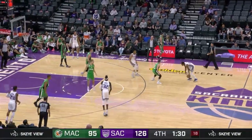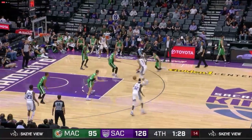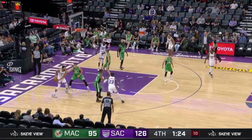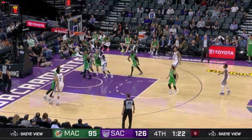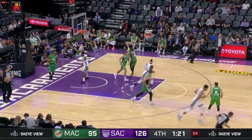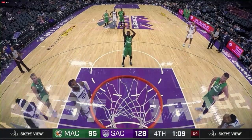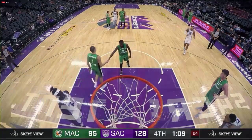This one. Lucas the initiator. Screen and roll with Labissiere. Here's the bounce to Scal. Dumps to the far wing. McLemore has it. Back to Labissiere. Now with baseline. Turnaround square up. Nails it. 25 against the Lakers. That was a 128-123 ball game.